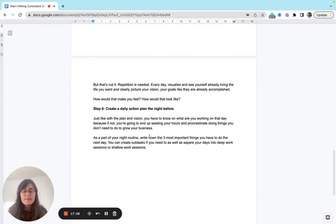And last, step number 6: create a daily action plan the night before. Just like with the plan and vision, your long-term vision, your short-term vision, you have to know what you're working on that day, because if not, you're going to end up wasting your hours and procrastinating, doing things that you don't need to do to grow your business.